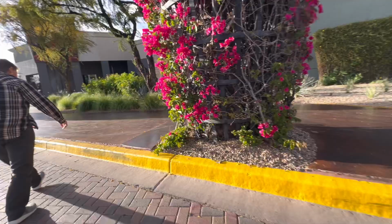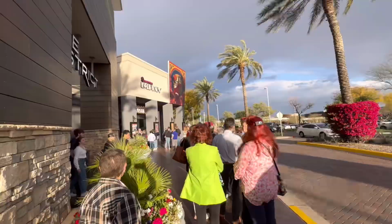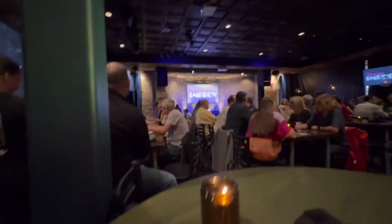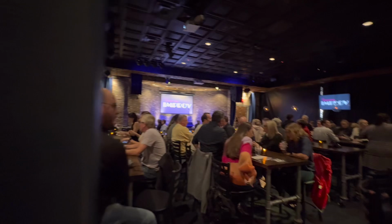Heading into the Desert Improv right over here, just outside of Phoenix. We're gonna go see Kristin Key, the comedian, tonight. That's the reason we came back to Sun City West and the Phoenix area. Not bad seats for general seating here.